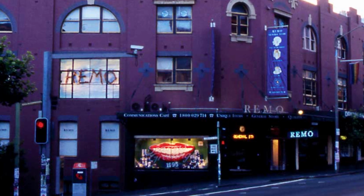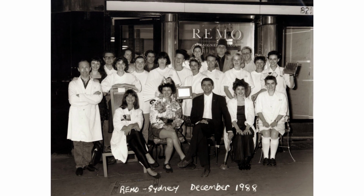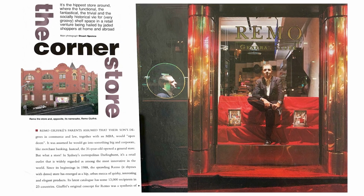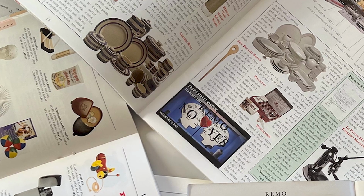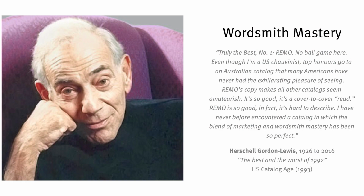Remo was launched as a physical general store in 1988. Back in the 90s, it was a big deal, both commercially and I would say culturally. Remo was justifiably famous for its mail order catalogues. They were loved and collected and won awards all over the world. In 1991, US Catalog Age voted them the world's best.